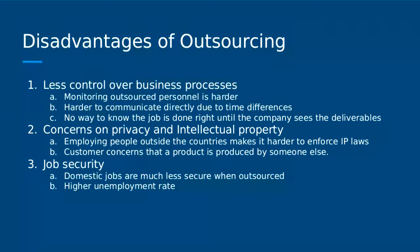So there's concerns on privacy and intellectual property. I actually learned about this in business law. In some other countries, they don't have the same protection and rights that we do. So if you work with another place where their intellectual property laws are different, you may end up risking your own knowledge and not being able to protect it.